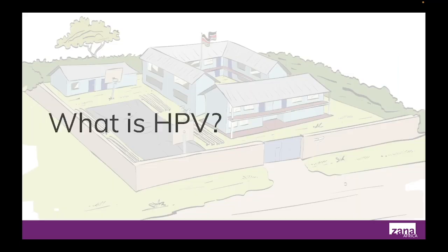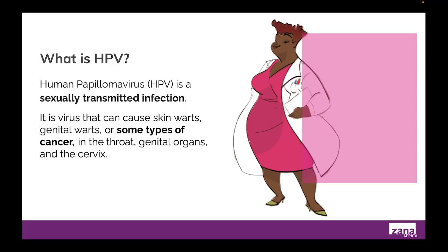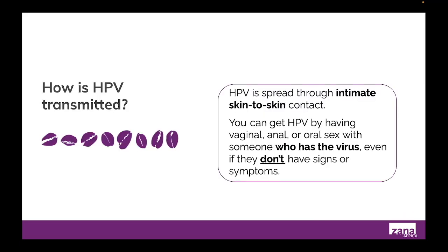So what is HPV? Human papillomavirus, HPV, is a sexually transmitted infection. It is a virus that can cause skin warts, genital warts, or some types of cancer in the throat, genital organs, and the cervix. HPV infections are very common. Nearly everyone will get HPV at some point in their lives.